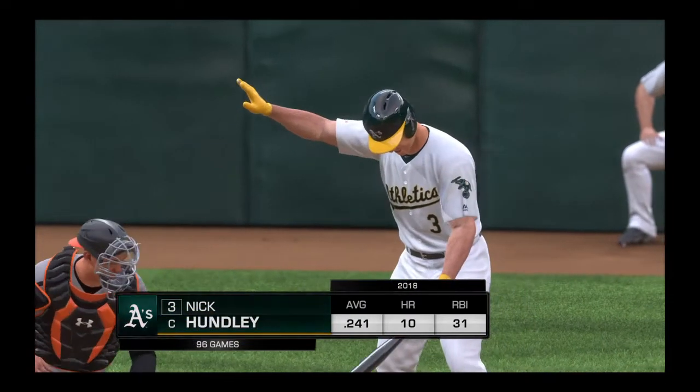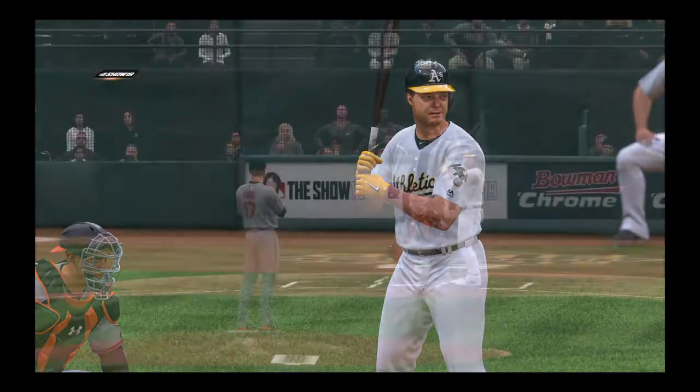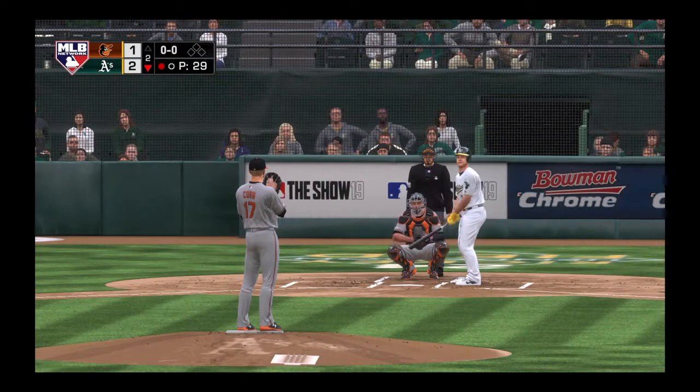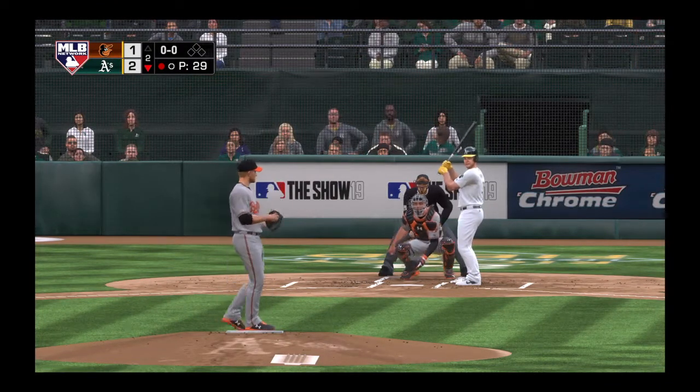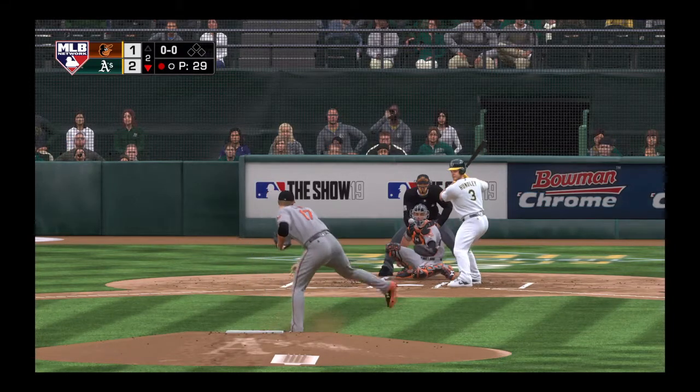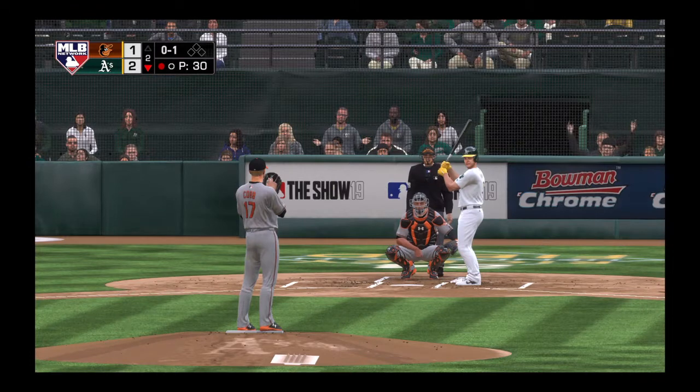So the bases are empty with 1 man gone. And that'll bring in the right-handed hitting catcher, Nick Hundley. First pitch of the at-bat. Inner third let go. It's a called strike.